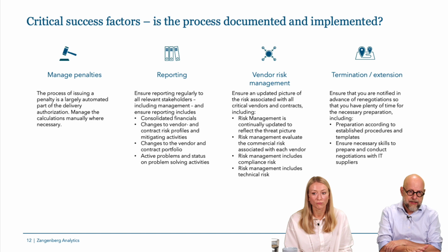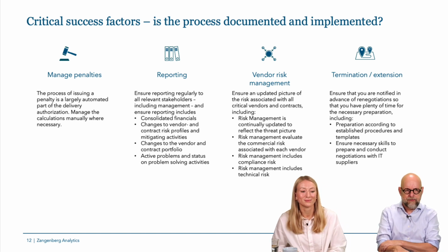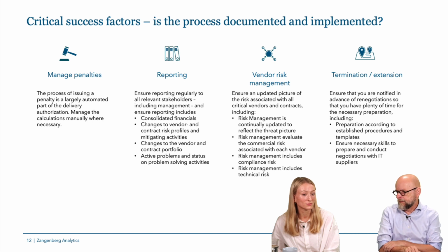And then on termination and extension of the contract, basically make sure that everybody in the organization knows when to extend a contract. So we have a lot of business where people call us in panic saying that their Microsoft agreement is up for renewal in 2 months, which is something they've known for the last 2 years and 10 months, that this would happen at that particular date.